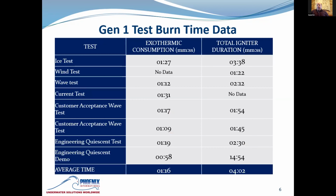Here's just some burn time test data that we collected along the way. One of the things is we're kind of limited in what we could do because we're working in our facility at Phoenix, which we don't have a burn permit for. So we relied on dodecaine as a fuel that we could safely burn.